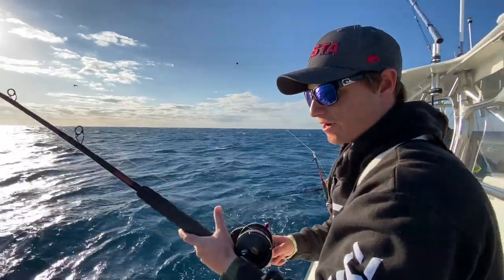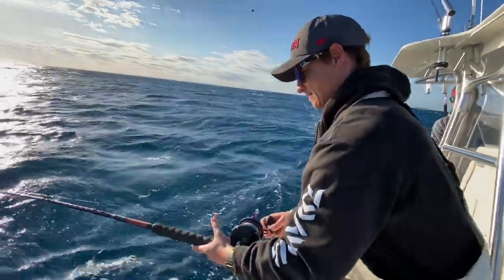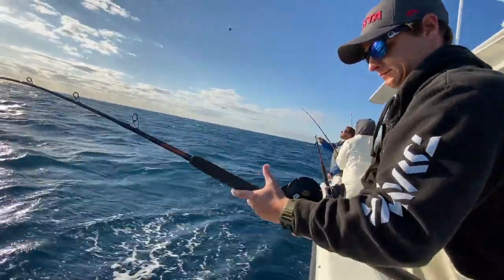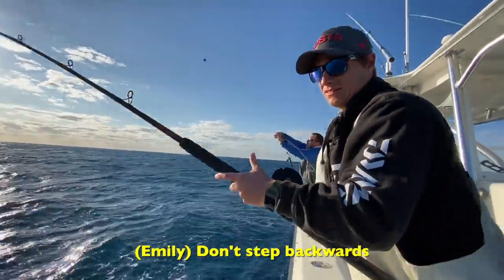Watch that. Another mahi on the left short. This one might be a flipper or a gaffer, but Emily, it's all you. If you want to, go ahead and open up the ice chest. That way, when he does flip it or you do gaff, you can put it right in there. Don't flip backwards.